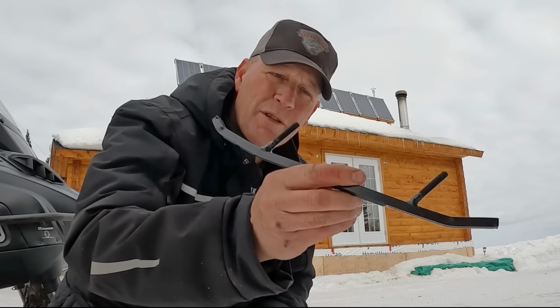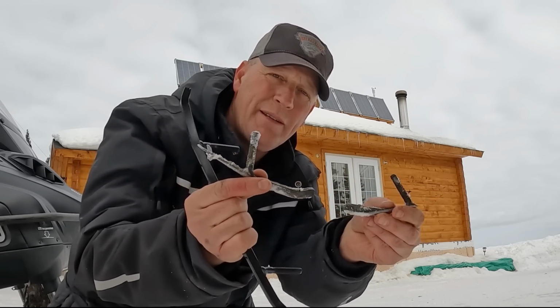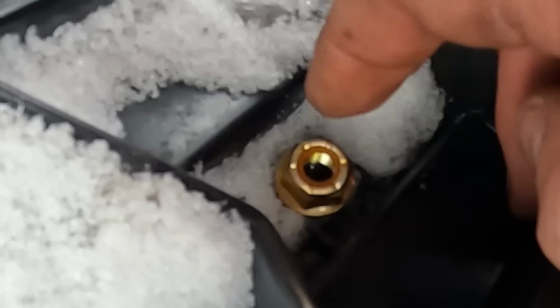I think it was time to change them. This is my new one. It was supposed to look like this. Mine was actually worn apart in the middle, two pieces.